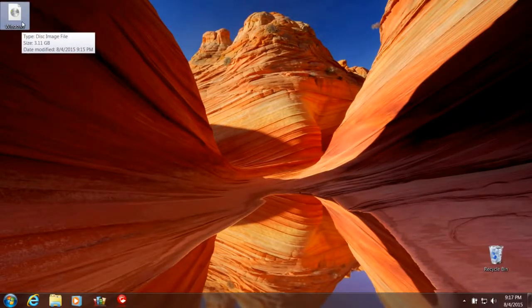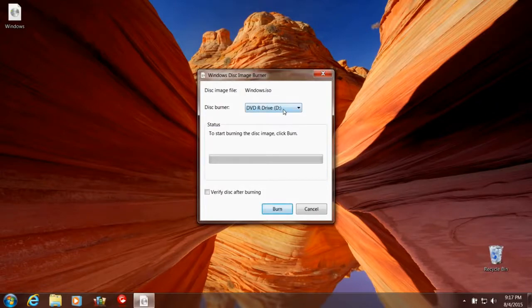You can just double click it, and it will bring up the D drive that you want to burn to. I'm going to go ahead and throw a DVD in the drive. If you have a different program that comes up to burn ISOs, that should work fine too. If you're having a problem with this step, just Google how to burn an ISO. And we'll tell it burn. No need to put verify disk after burning.